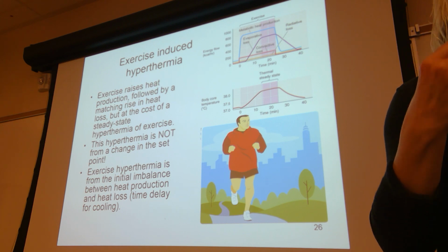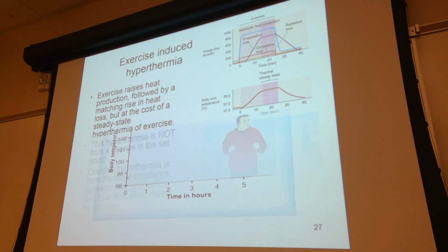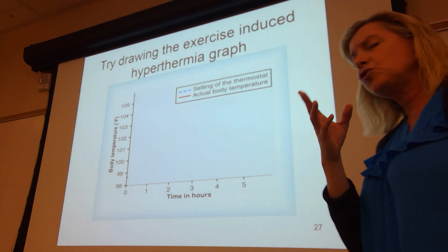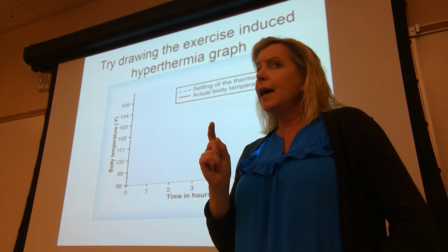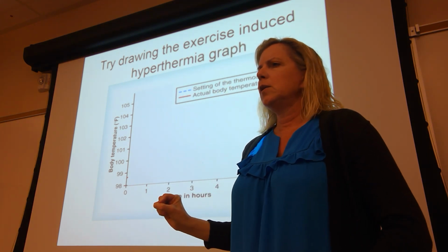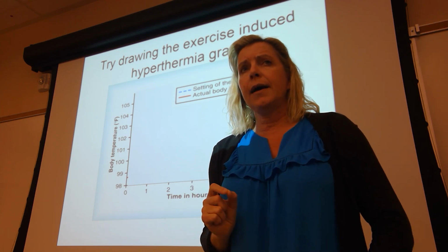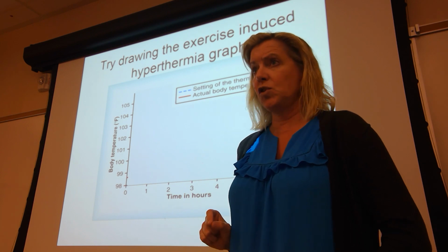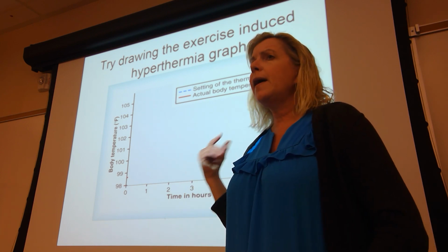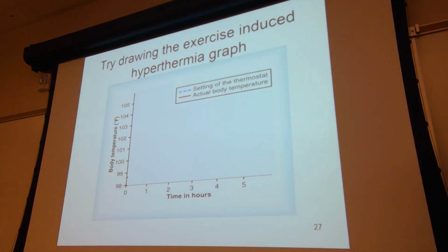You have exercise-induced hyperthermia. And if we go to the graph that I just showed you for fever, what would it look like? Again, the dashed line represented your set point. The red line represented your current body temperature. What would that graph look like? Do you have a red and a blue pen? What would it look like?